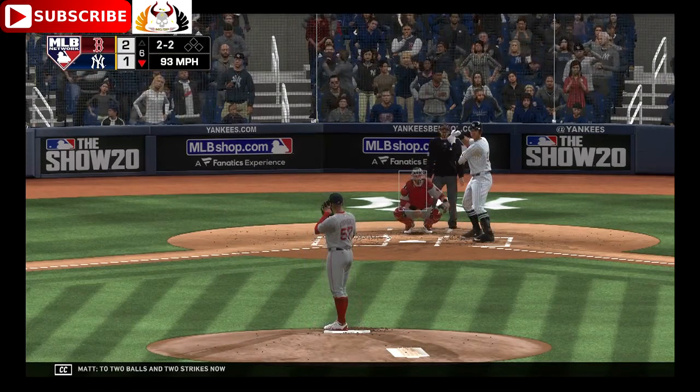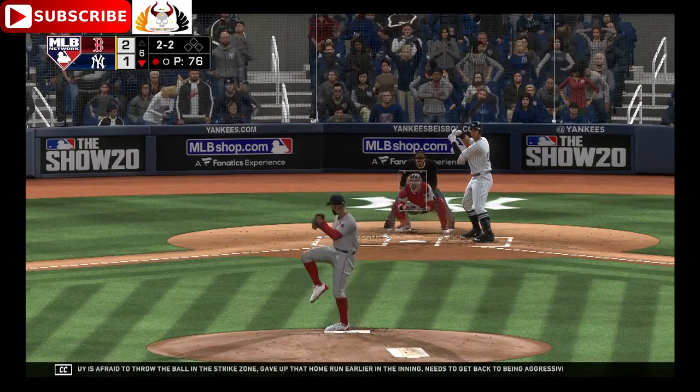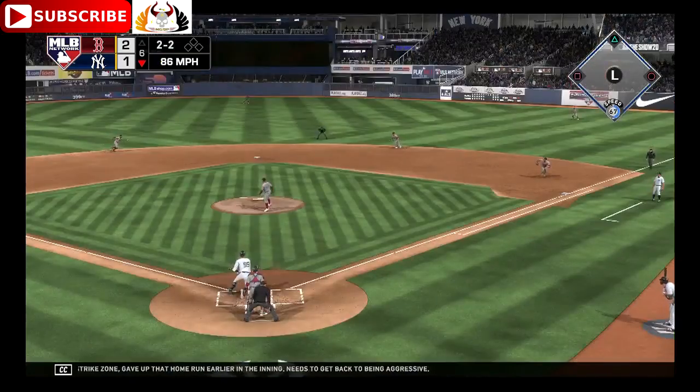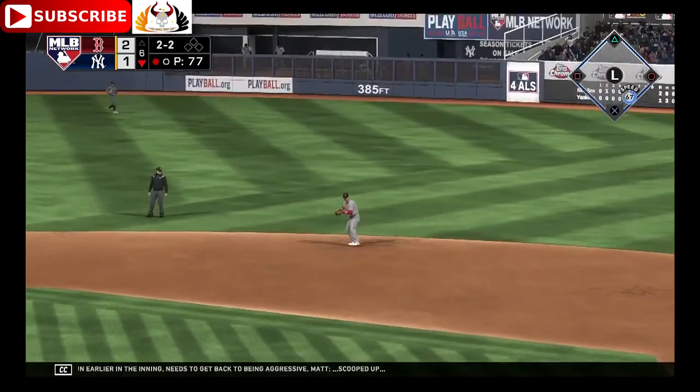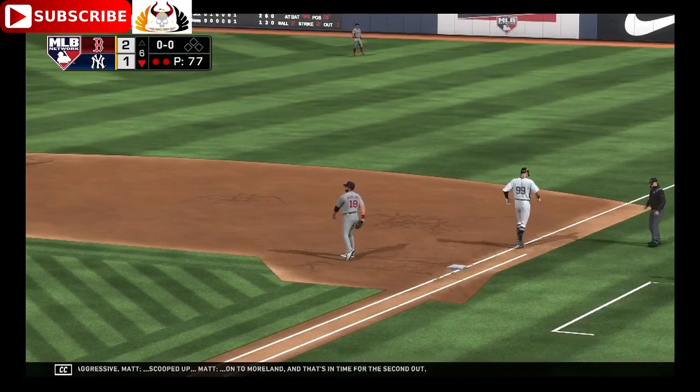To 2 balls and 2 strikes now. Looks like this guy's afraid to throw the ball in the strike zone. Gave up that home run earlier in the inning. Needs to get back to being aggressive. Scooped up. On to Moreland, and that's in time for the second out.